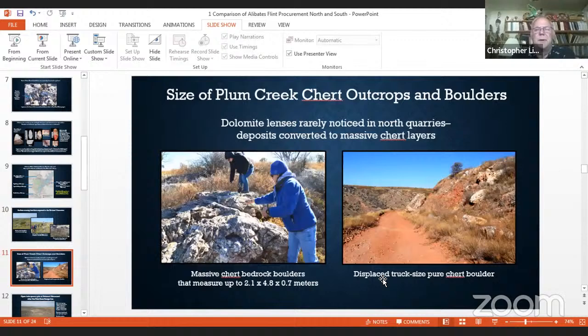In Plum Creek, however, we get massive boulders. And here, what we found were in some of our deposits, this may not even be representative, it's certainly not the biggest, but the one on the left is one of maybe a dozen or more boulders that are measuring 2 meters by 4, almost 5 meters by 3/4 of a meter in thickness, and it's 100% chertified. In the places we visited during our one-day reconnaissance, I did not find dolomite deposits that were not converted over to chert. It's all chertified material that you're seeing.